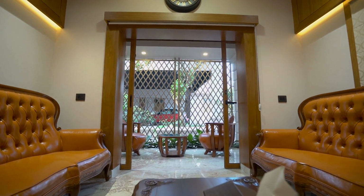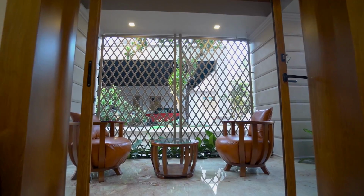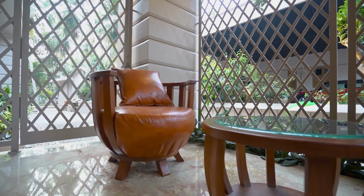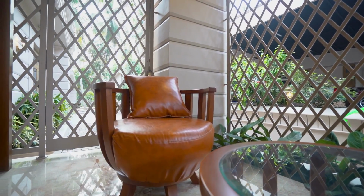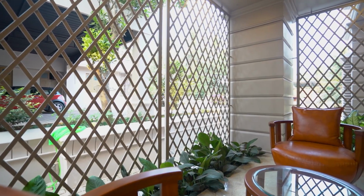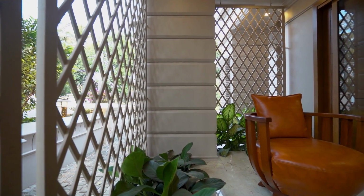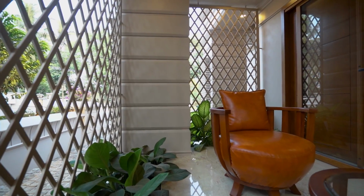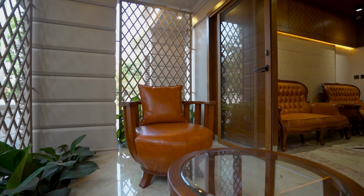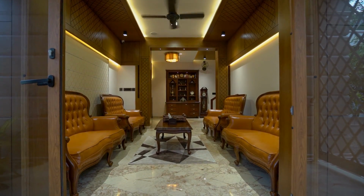Near to this living area we can see another open style sitting area. Grills are used instead of the wall, so we get fresh air and peaceful view. Glass door is used in between these two living areas. Ceiling works are completely done by using wooden materials.